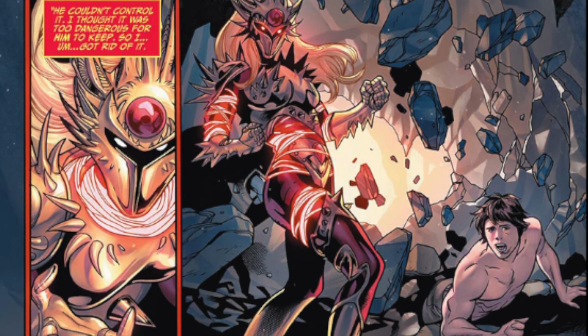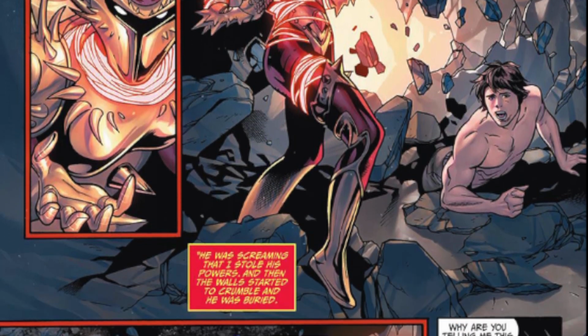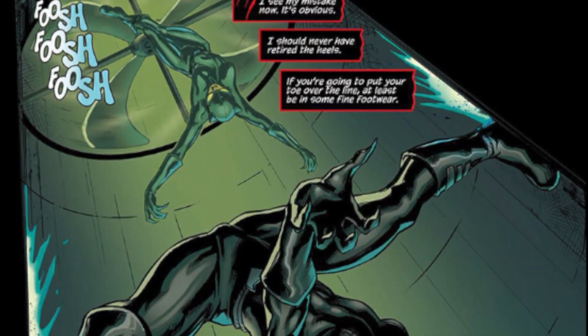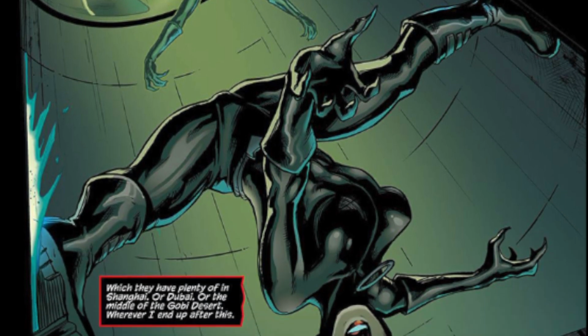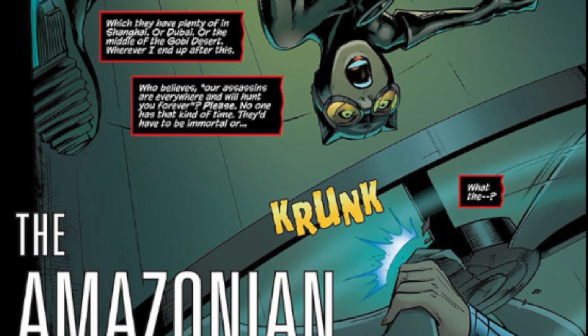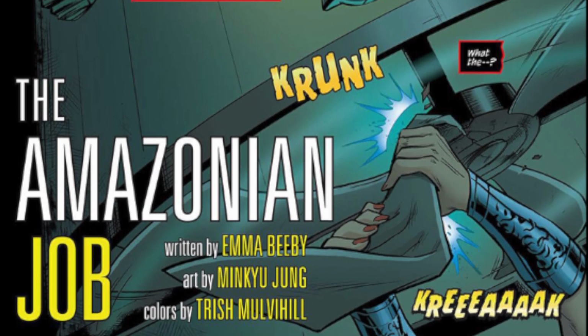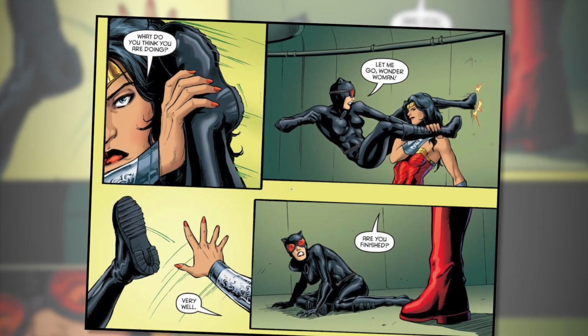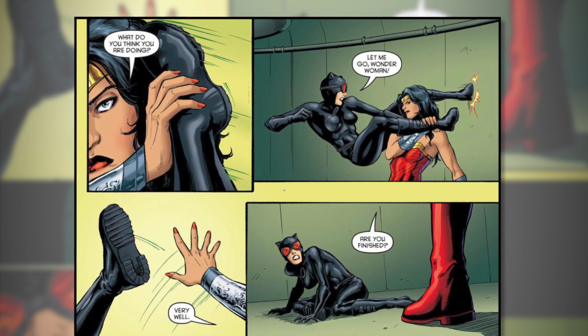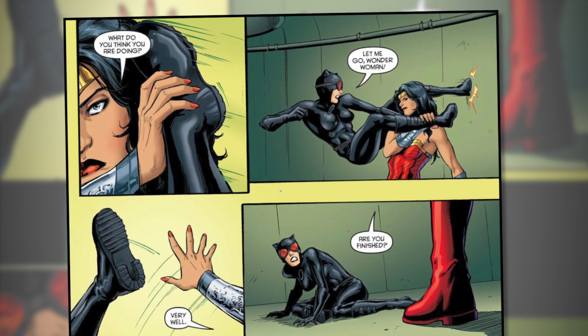However, it pales a little bit in comparison to the Amazonian job, which involves Selina Kyle's Catwoman as well as Wonder Woman. This is a situation where we also get the introduction of Zeus, and we learn a little bit of backstory. This is all out of continuity stuff, so we learn a little more about what happened to the gods and their powers, and they sealed them away in this box, and Diana wants Selina to steal it. There are some really cool fight scene pieces where Selina's just trying to do anything to Wonder Woman, and Wonder Woman is having none of it.